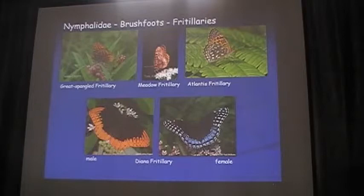Great Spangled Fritillaries, the males emerge first in late May into June. The females are going to start emerging in a week or two, probably, give or take, for most of these. Fritillaries are a little bit later. They're sort of into July. And then the males die. Females will last until frost.